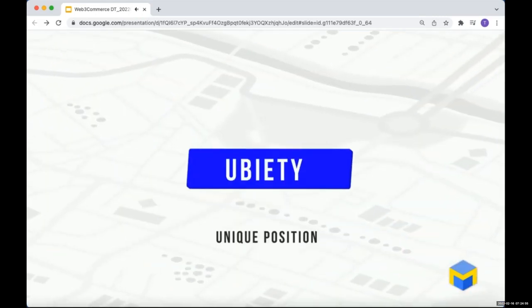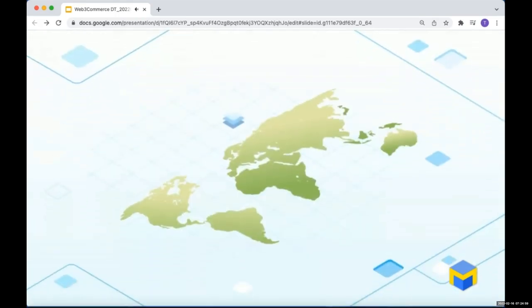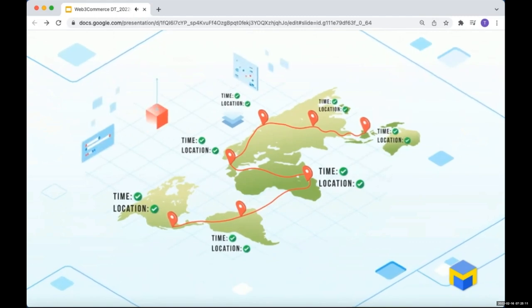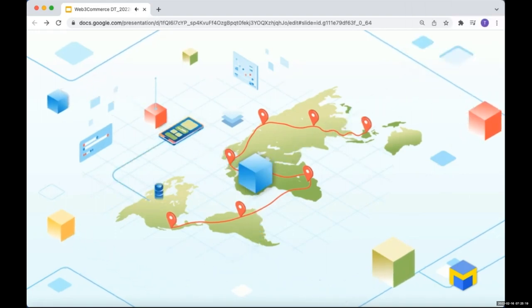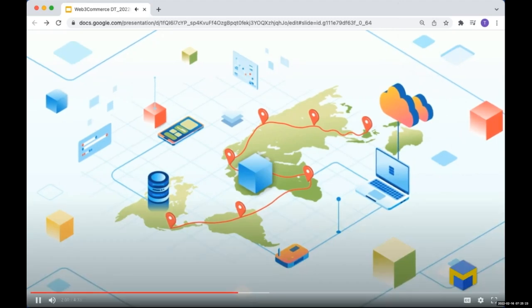Ubiquity is a unique position in space and time. For a trip to be trusted, it is required that a roaming entity's verified decentralized ID is linked with its location in space over time, along with a minimum set of industry-accepted proofs to ensure that the trip's data can be trusted. Blockchain acts as a trust anchor in a decentralized network, allowing third parties in the network to verify ongoing and completed trusted trips.